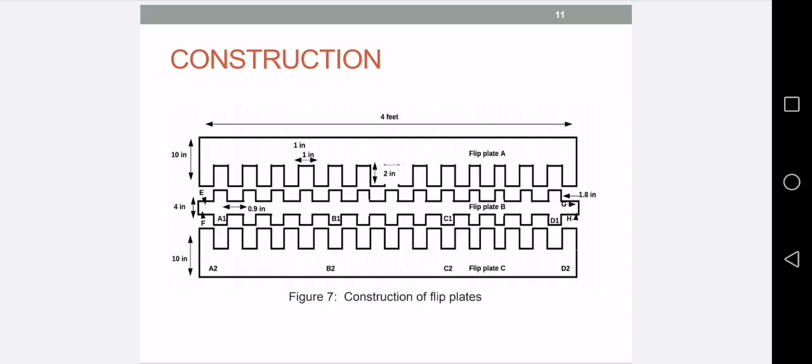And as a result, we can see that our flip plate will be joined at one end, and when the car moves over it, it will basically be opposing the elastic potential energy of the spring, and as a result you will be harnessing the energy from the device and using it for your electricity output.